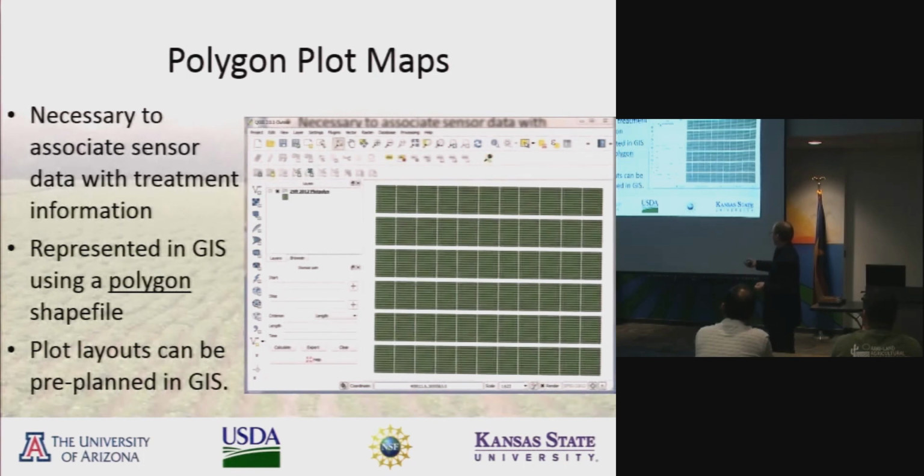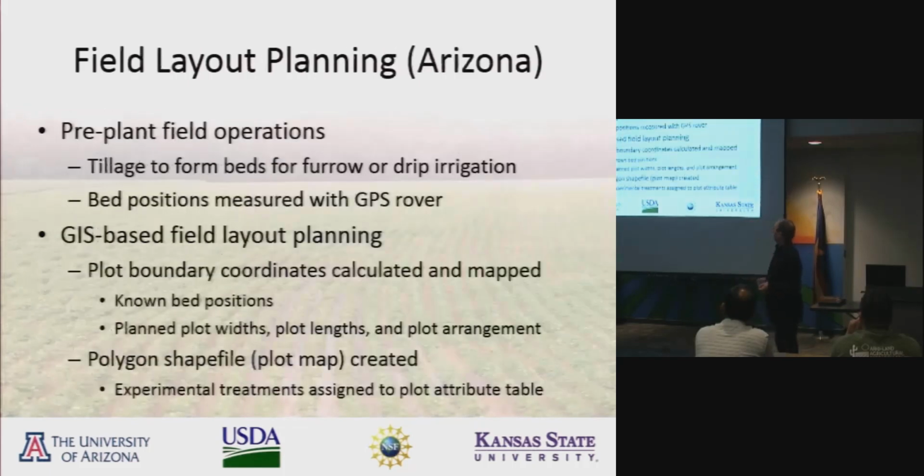An important point is that these plot layouts can be pre-planned in GIS. Before you ever set foot in the field, before a tractor ever goes out into the field, you can use GIS to outline your field plots. And that's how we do it here in Arizona for most of our studies that come out of USDA. We have an experienced GIS technician over there who works on laying out all of our field experiments in GIS before anybody ever sets foot in the field.